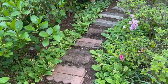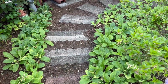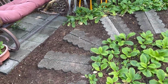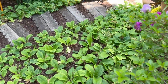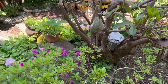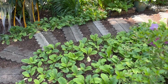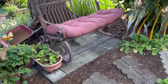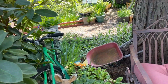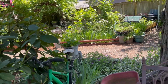This is just a pathway that I made out of stone that's actually made for a border, but I just use it as a stepping stone, so that I have a circle pathway that will guide you to walk around these primroses. So I have primroses in the pots, and that is the vegetable garden, and we will check it out later on.